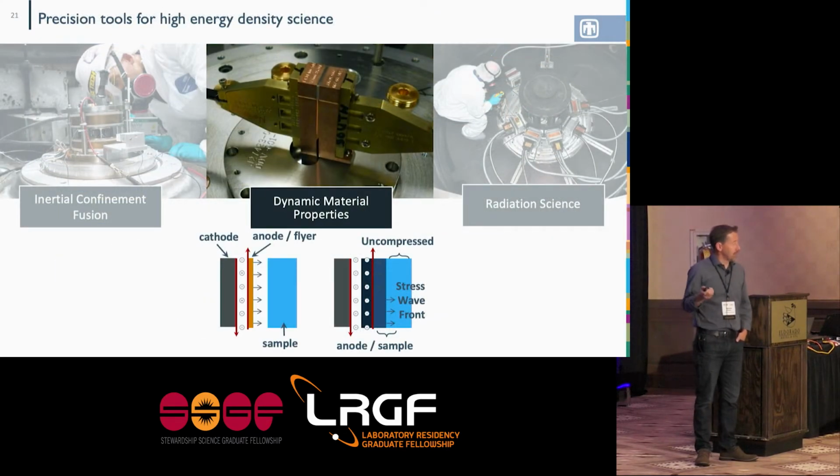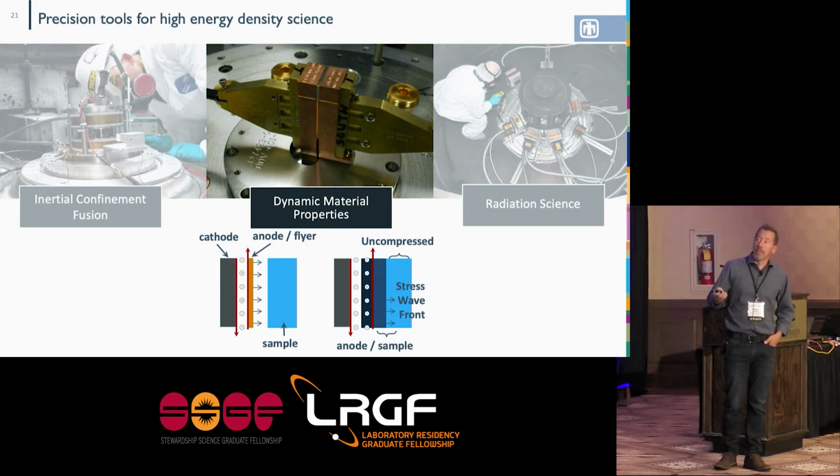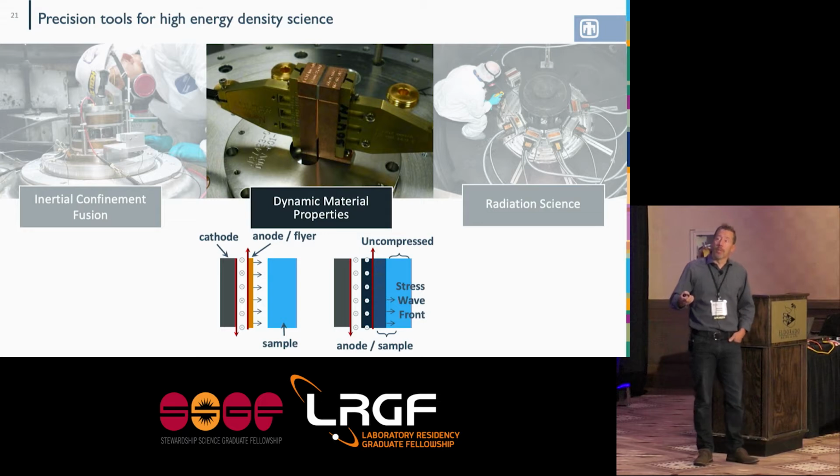So I'm going to switch gears now and talk a little bit about the dynamic material properties experiments. This is showing a typical load that we would use. Here, this is actually a cathode that's coming up through an opening in the upper anode plate. This is an anode material here, and we have this small gap. It's typically about 1 millimeter between the two. And so we're pumping all the current from Z into that one little feed gap, and that creates a large magnetic pressure that blows these panels outward.